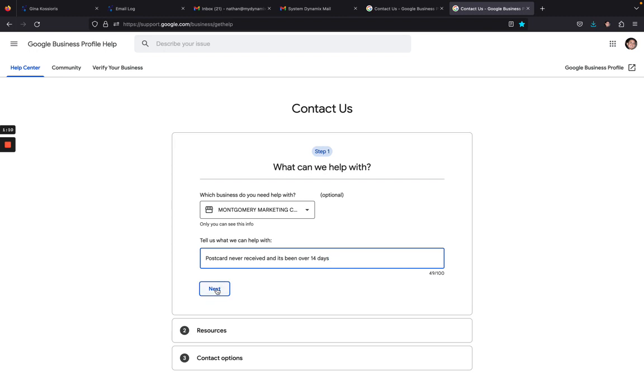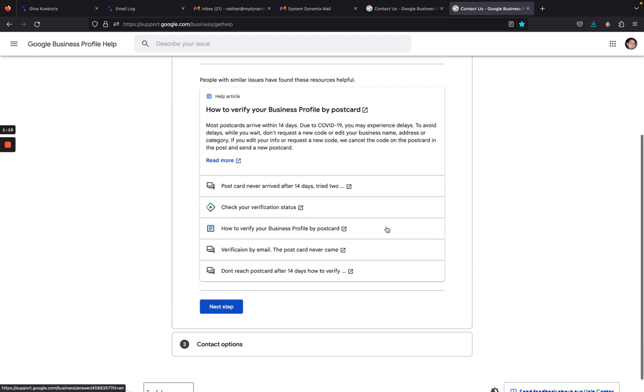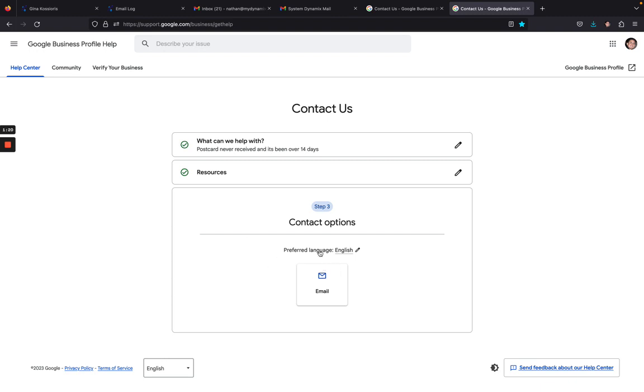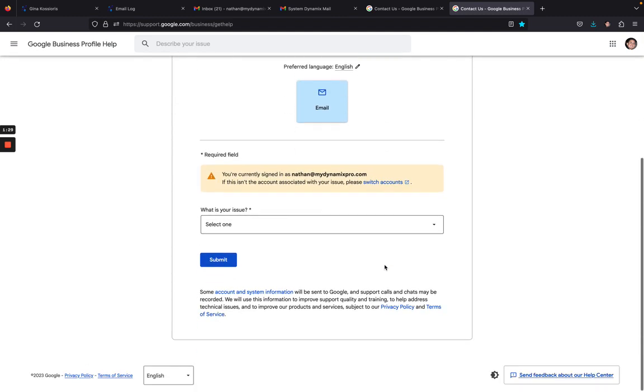Okay, let me hit next. And then right here, you just click on other, it doesn't matter. And then click next step. You're going to skip past this, click on next step. And then there may be different options here for this particular one. It's just give me email, it could be a video chat, it could be a phone call. With this particular selection, I'm going to select email.